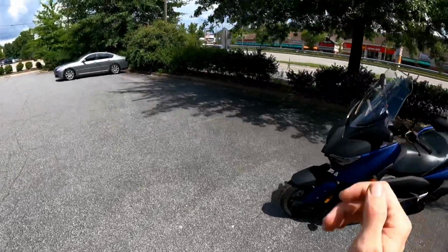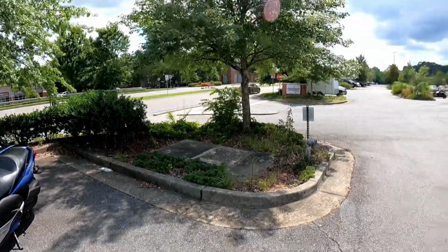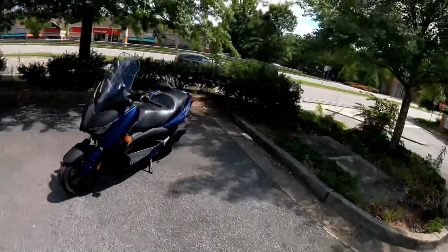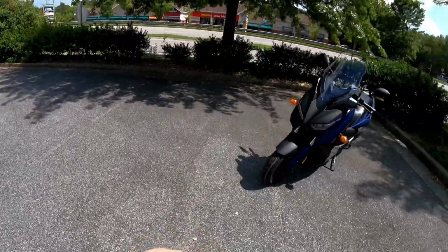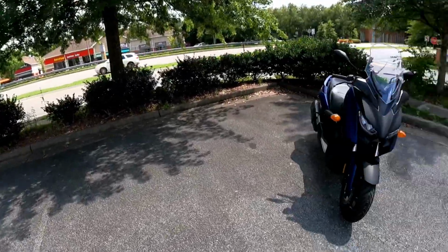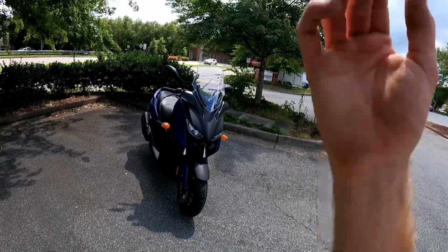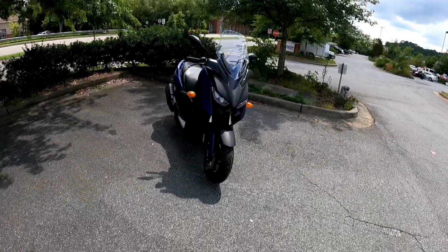I have ridden other 300 scooters, or actually one other 300 scooter, technically a 350. I'm gonna butcher the name, but it's like a Piaggio 350. I don't know, but that thing hauled ass. It had a giant windscreen on it, and it could do 90 miles an hour, no problem.